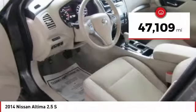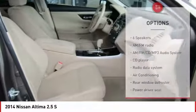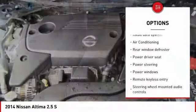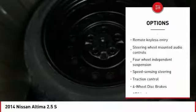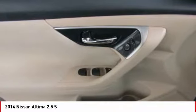This vehicle has less than 50,000 miles. Here are some of this vehicle's great options: traction control, Bluetooth, air conditioning, dual airbags, power steering, one owner, four-wheel disc brakes, AM/FM stereo with CD player, center armrest, security system.